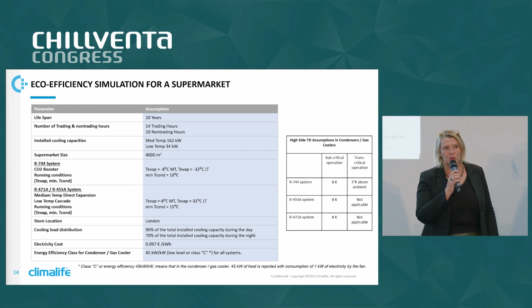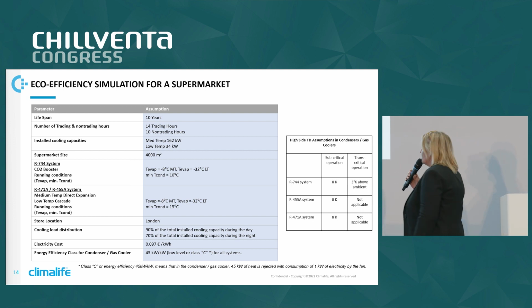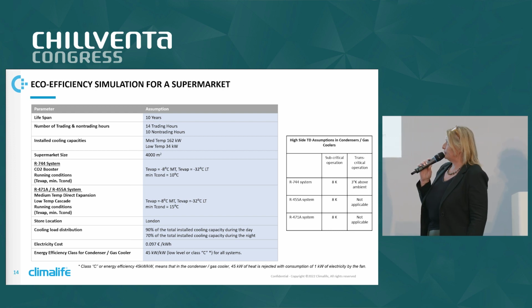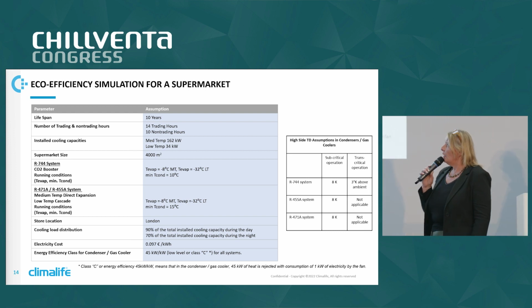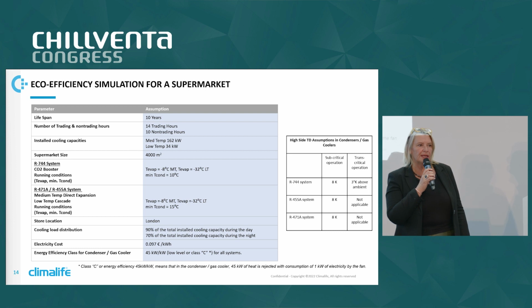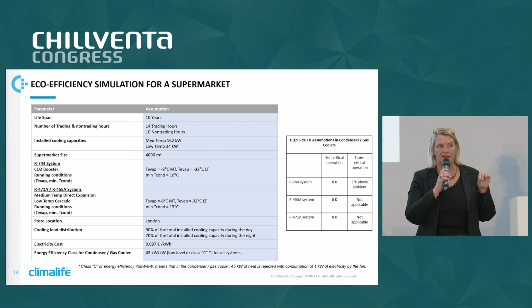So to finish, we would like to present a new eco-efficiency simulation, like we did with 455A. We consider a supermarket with a lifespan of 10 years. We will have, of course, medium temp and low temp. The size of the supermarket is 4,000 square meters. We will now compare a CO2 booster to a system with 471A at medium temp, and we will use 455A for low temp. This supermarket is based in London, and in this tool we can also simulate the climate, so we can choose exactly where we will implement the new supermarket.